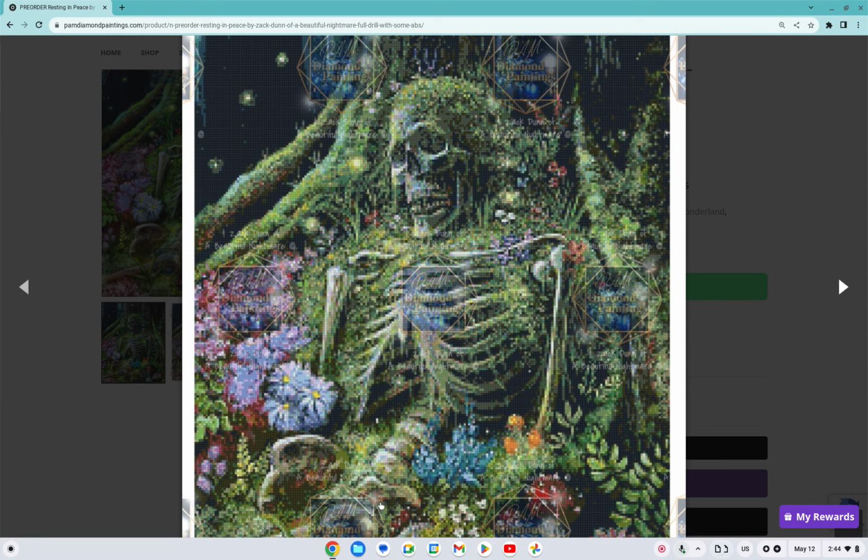So if you work from top to bottom on your canvases, you're going to get an easy start here. There's going to be some color blocking, but guys, the confetti is absolutely intense on this one.